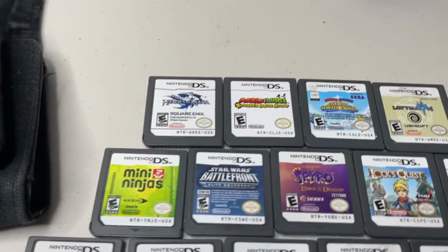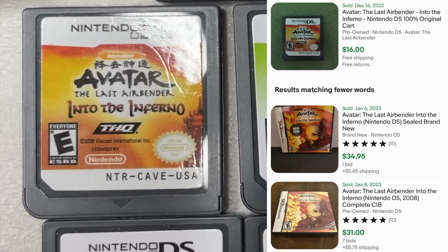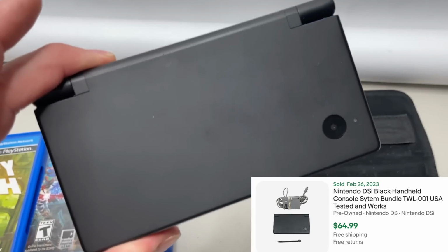Now the Vita stuff is sick and the GBA is a kick, but you know what did the trick? The Nintendo DS Kicks! Loads of filler games right here with a couple bingos. Avatar Into the Inferno's not bad. You gotta get a Sonic, Mario and Luigi, Bowser's Inside Story. But in order to play these right here, you need the Nintendo DS.